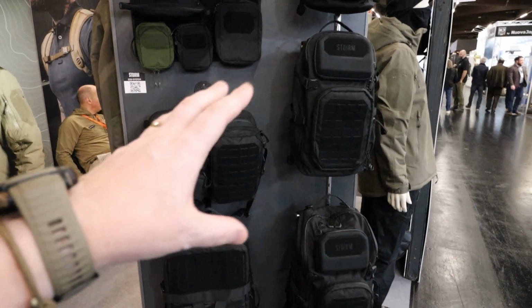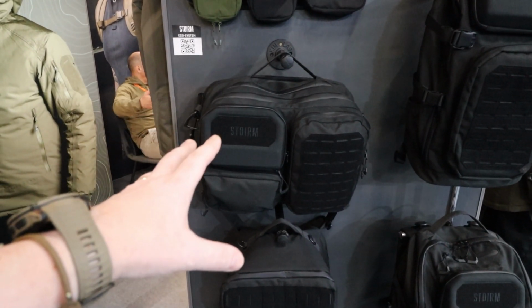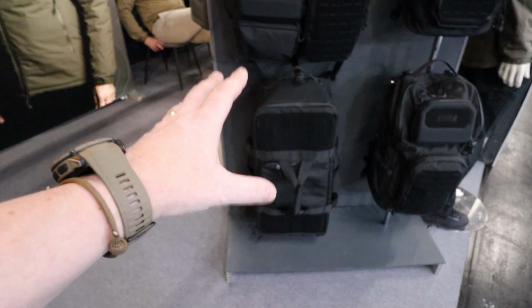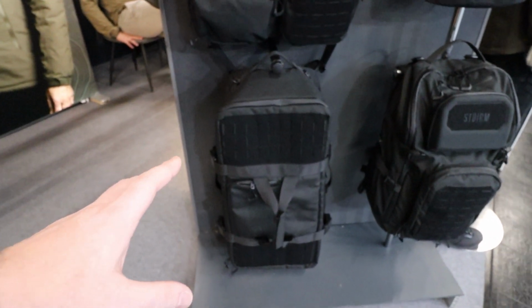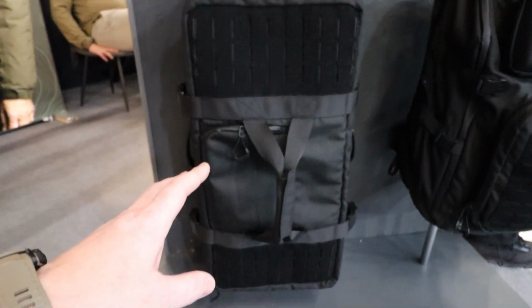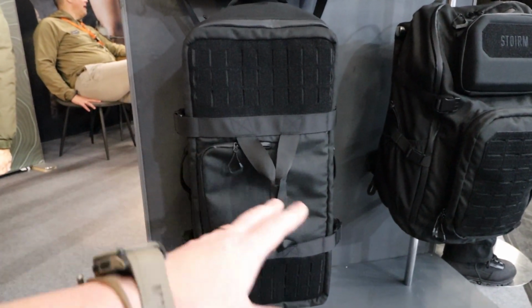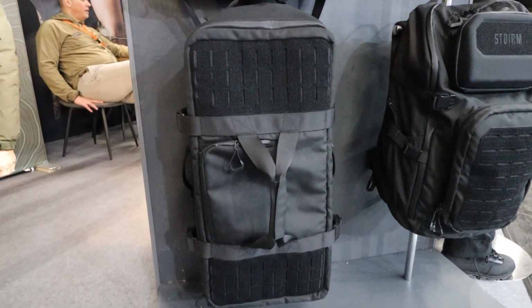But they've expanded this family, so there's also now a messenger style bag, and there is also a really big duffel bag here at the bottom. Some really nice features on this. So the duffel bag itself can be used in so many different ways, and in fact there's extra pockets all around the outside. You've got grab handles at the top, at the sides, at the bottom.